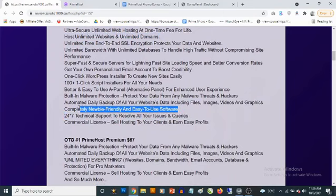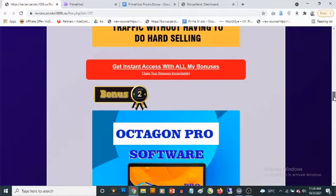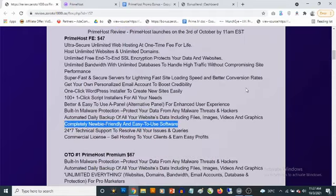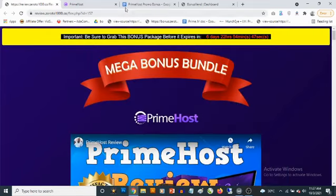This is completely newbie friendly and easy to use. Of course, if you are not conversant with hosting and stuff like that, my bonus right here actually shows you how to go about and do everything. By the way, this is easy to use. As a matter of fact, anybody can do this. Commercial license, sell hosting to your clients and earn easy profits, which is pretty cool also.